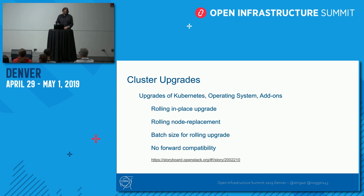We're also working on node replacement, which we will backport to Stein and release in Train RC1. And we will do a not major, but a point release in Stein. It will be, I think, a 9.1 or something like that. This will not be forward compatible, meaning old clusters will not be able to upgrade. Only new clusters will benefit from this functionality.